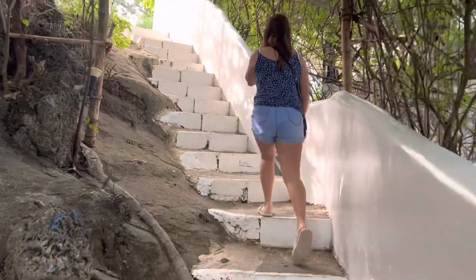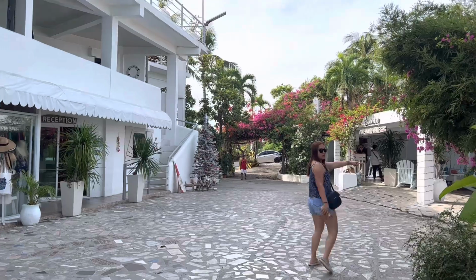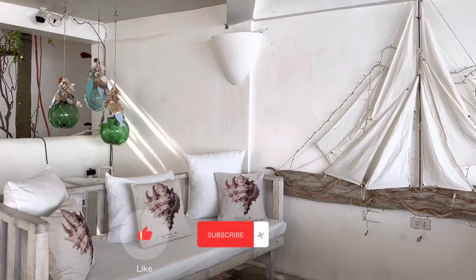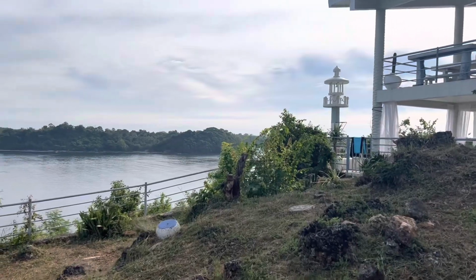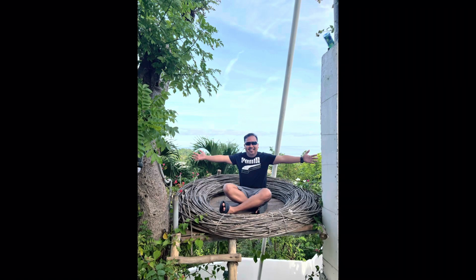In the morning, we toured around on the upper level of the resort. They have a lounge area over here, an amazing view of the surrounding ocean as the background of this man-made bird's nest.